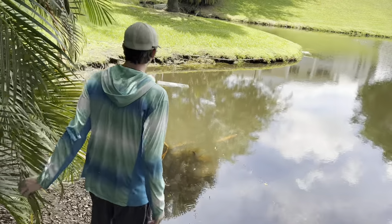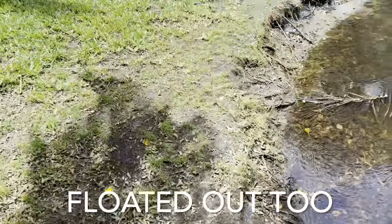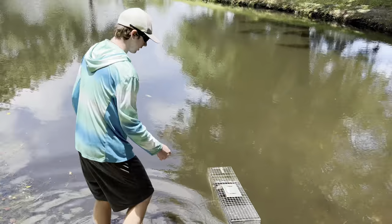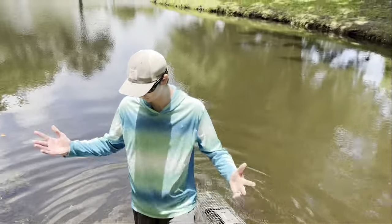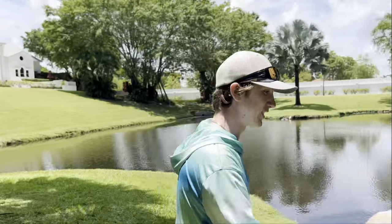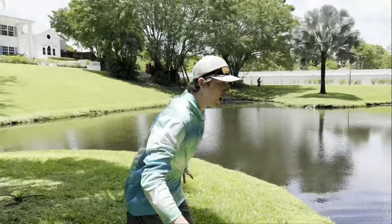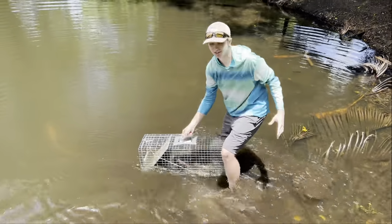I don't see anything. Like one of the freaking fish floated out too. I don't think any. I mean, there's nothing in it. I'm gonna cry. I'm gonna freaking cry, Bree. Did you see that? Totally. Did you see that? We got him! We freaking got you, you sucker! Yes! Oh my God, I'm so happy right now.